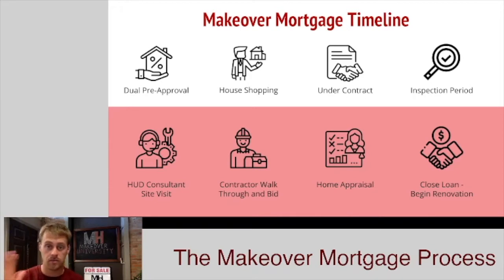This will allow you to shop the traditional way. It will also allow you to shop the Makeover Mortgage way. Then you're going to go house shopping with the Makeover Preferred Realtor. These guys know what kinds of houses to look for. They know how to steer you in the right direction to not only find a house that you love, but find a house that's going to fit the process. They're then going to get the house under contract for you.